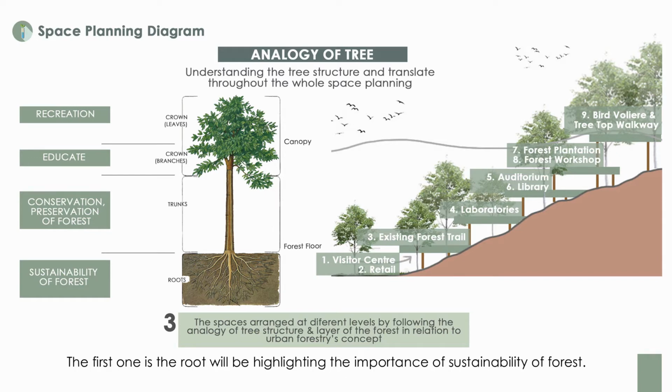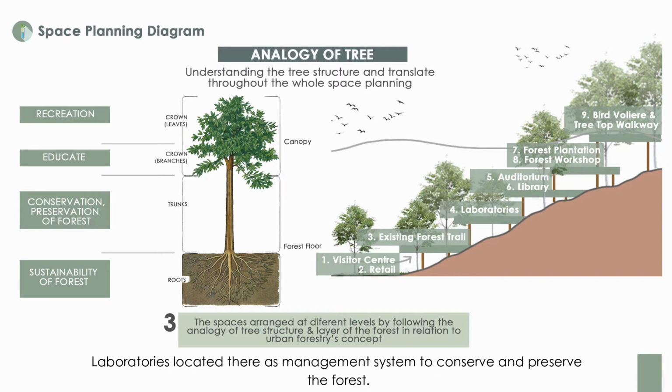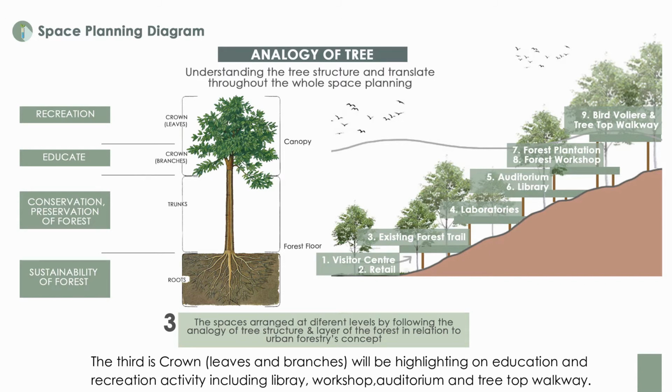The first is the roots, which highlight the important sustainability of forests. Therefore, the visitor center and retail for public usage will be at the first level as an introduction. Second is above the forest floor, or trunks, representing the conservation and preservation of forests by connecting back to the existing forest trail, with laboratories located there as a management system to conserve and preserve the forest. The third is the crown, the leaves and the branches, which highlight education and recreation activity, including the library, workshop, auditorium and the treetop walkway.